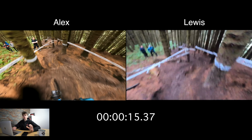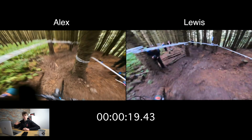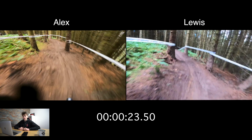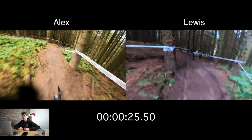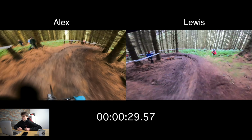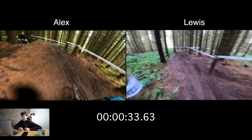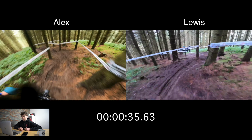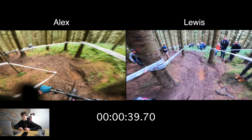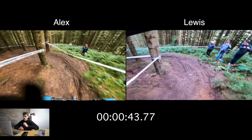Wow, I can tell you now from experience and memory, I was feeling it now. I wasn't riding how I normally would have ridden. I was hanging off the handlebars, missing all of my lines and just trying to get down the track. And Lewis is literally just motoring. It's impressive to watch. Really impressive.